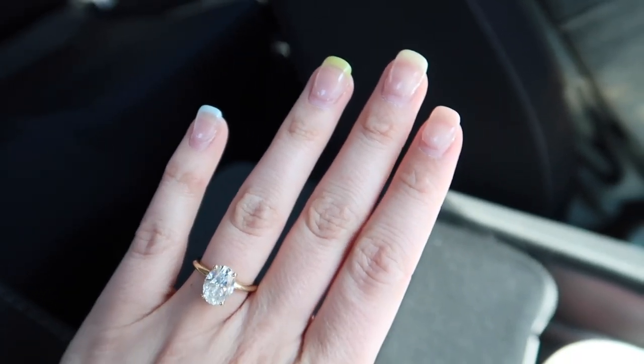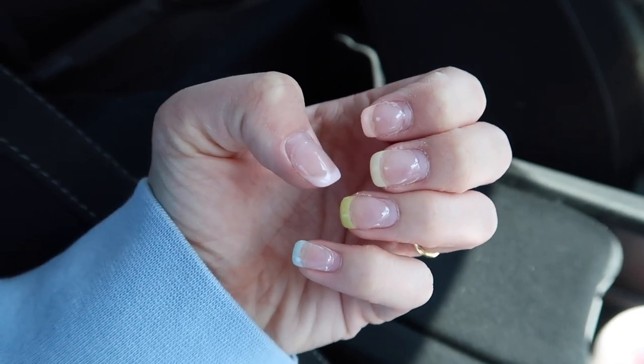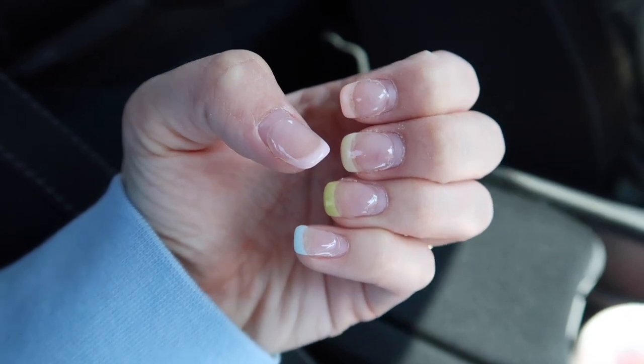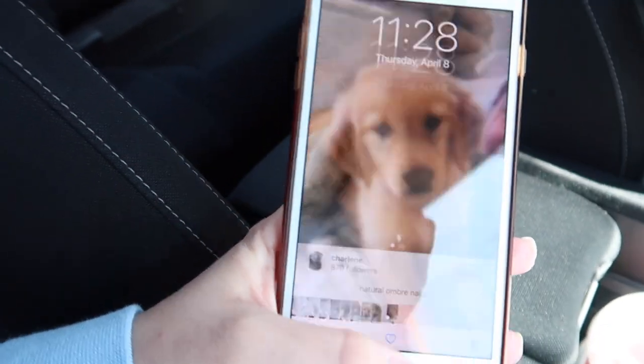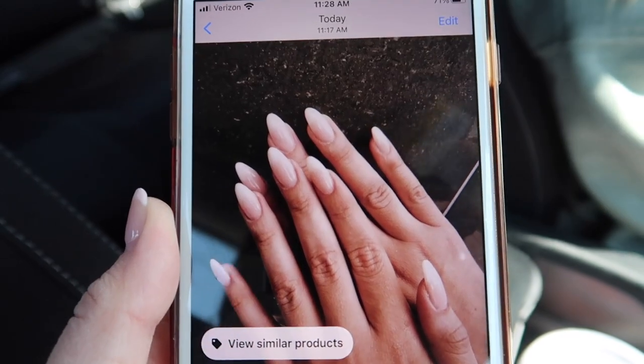They're super grown out and gross looking, but they were pretty cool. It was like a pastel dip. Like all the tips were different colors, so they were cute. Now they're just gross. So I want to get an ombre, like a pink into white ombre. Yeah, this is my inspo pick. So hopefully they turn out.